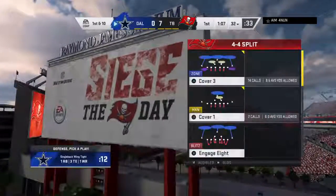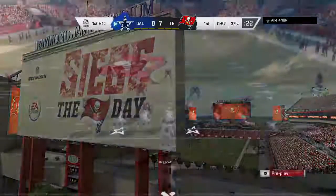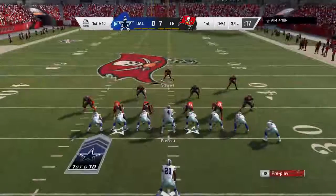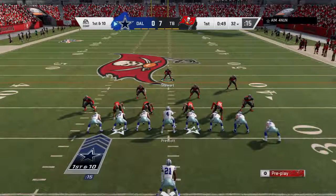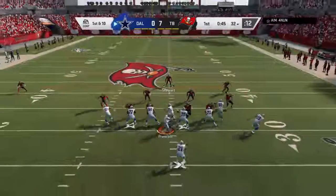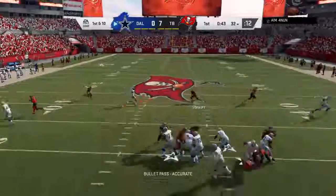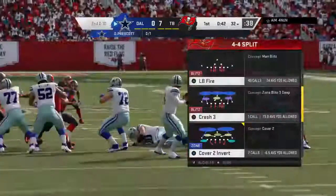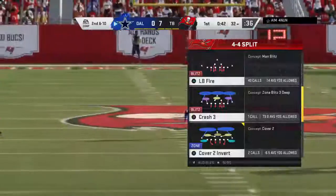First down, Cowboys. So after a good run by Zeke, another 1st and 10. Now Prescott. And this will be incomplete. Physical play on the football there, and it's 2nd down.